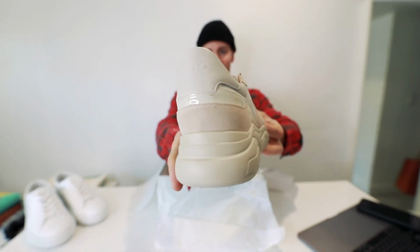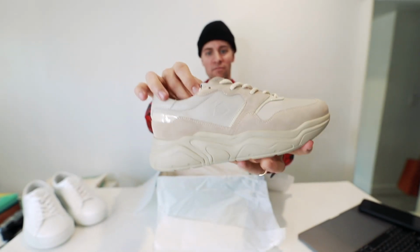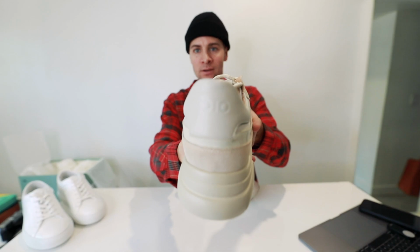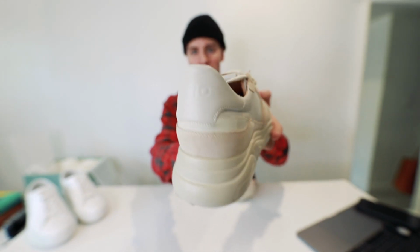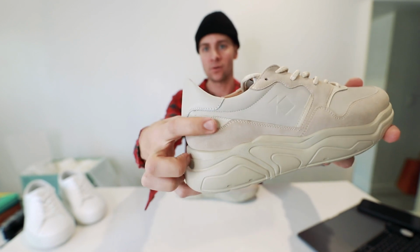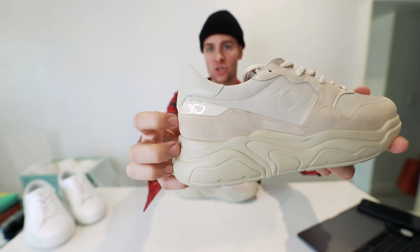Really, really interesting and fun. I also really love the colorway. So these are a lot more complex than a simple white sneaker, obviously. On the back, we've got the labeling there. There's really subtle hints of patent leather, which I never noticed and I really enjoy.